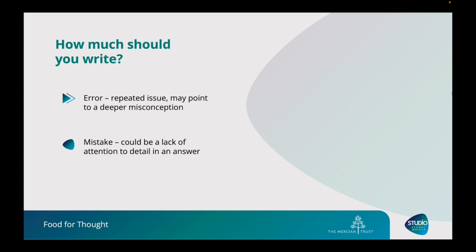The repeated error probably needs some addressing, a comment, a DIRT task, something. However, a simple mistake could just be marked as incorrect without any elaboration. And you can encourage students to self-identify the mistake and self-correct it. That's yet more valuable metacognition at work.